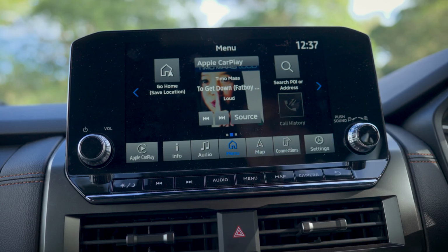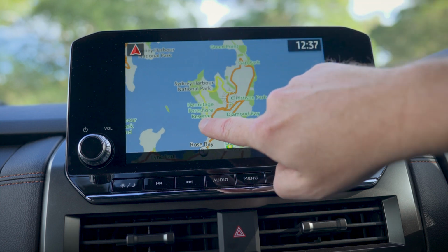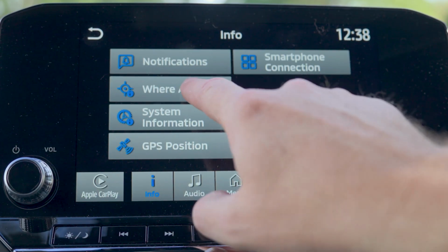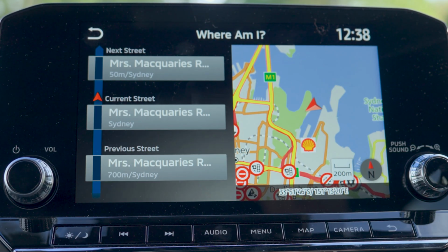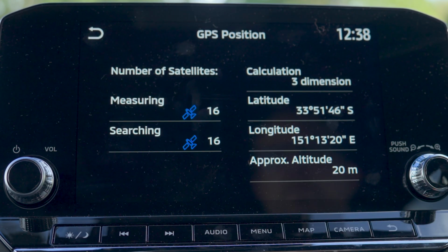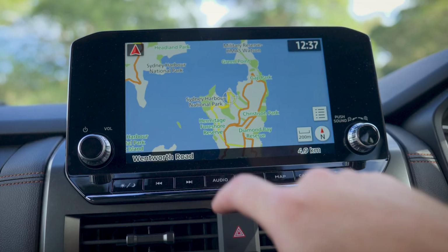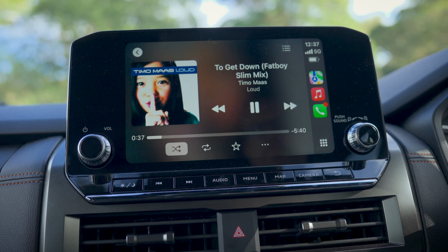From a technology standpoint, the center console screen is much better than the old one as well. It's 9 inches, sits up on top of the dash, and runs the latest Mitsubishi software, which is quite similar to the Nissan software. But it's still very good and has native navigation, a 6-speaker audio system, which is just all right, and now includes wireless Apple CarPlay and wireless Android Auto.